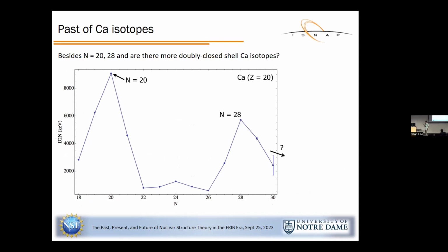All right, so for the next part of my talk, I'll be moving to the calcium isotopes, which is an isotope chain of high interest currently. Also, this is an isotope chain that Alex has spent a fair amount of time working on. If we look at this D2N value for the calcium chain back in 2003, this is what you would see. You would see the rapid increase in that pairing gap at n equal 20, 28, and people were wondering what was going on as you increase the number of neutrons, if there would be a new magic number as seen for 16.